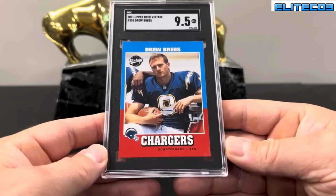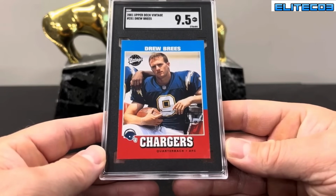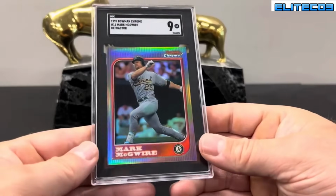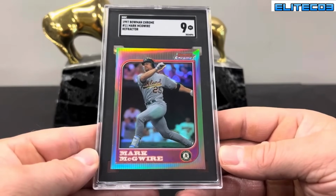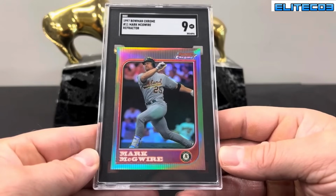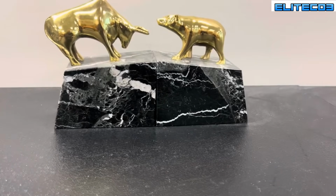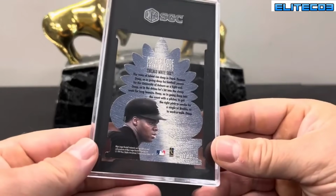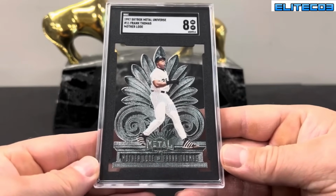Prior experience of hundreds of orders. Breeze Vintage 9.5. This is cool. So this is a shiny '97 Bowman Chrome. This is a tough set. If you guys ever try to grade these, they're off-centered, they're scratched. I don't know. Don't take that set lightly. This is one I didn't expect some crazy high grade on, but this is decent for this card.